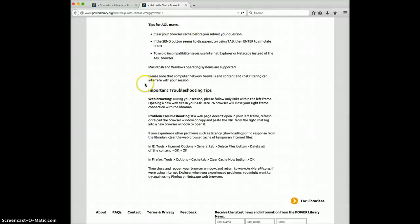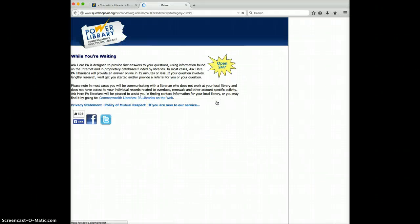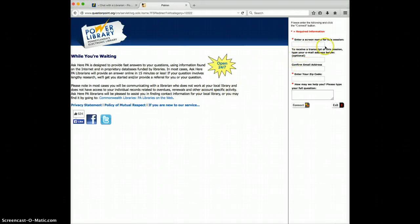Going back to the chat window, once you select Launch Chat, you'll be asked to provide information such as a temporary screen name, your email address if you'd like to receive a transcript, your zip code where you're speaking from in case you need area-specific help, and what your initial question is for the librarian. Once you select Connect, you'll be given to a librarian who may not be located in Pennsylvania.